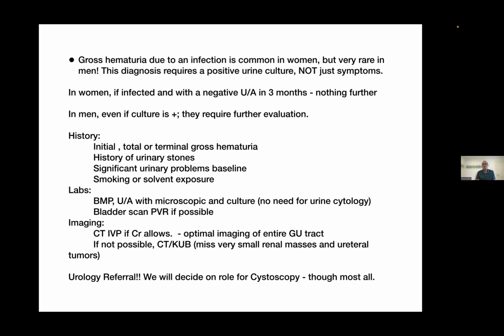The standard imaging for these people is CT-IVP, which is a CAT scan with injection where they do delayed films to show the ureters and the bladder with contrast. If their creatinine is too high to get a CT-IVP, then they can get a CT-KUB. And what you're missing there are very small renal masses and ureteral tumors, but those are very rare.